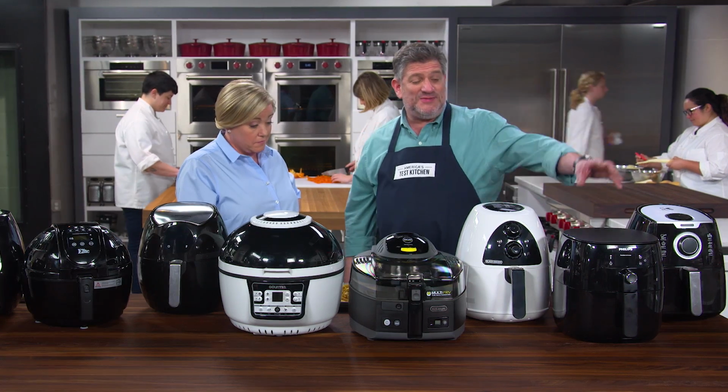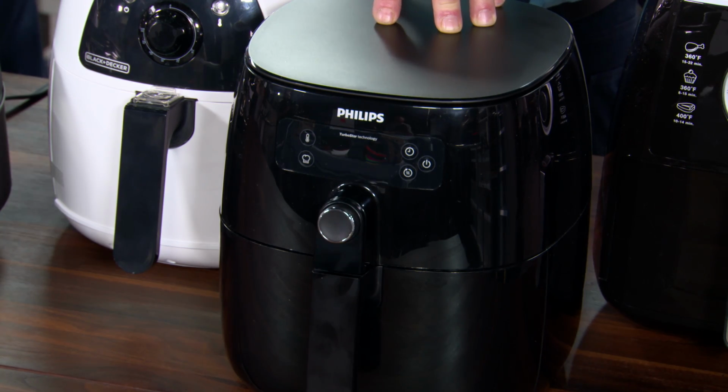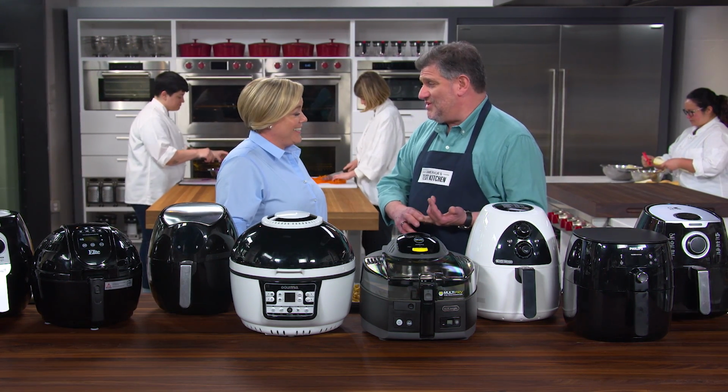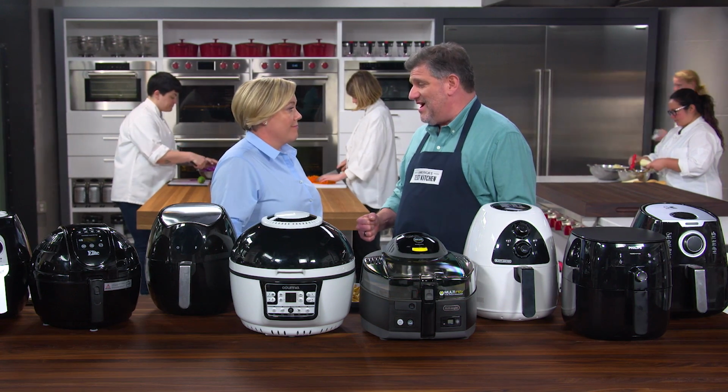So testers were pretty sold on these as a category, and they were especially sold on the winner, which is the Philips Turbo Star Air Fryer Advanced Digital Model. It was the most expensive one at $249.95, so it's an investment. But it made great food. It had those digital controls that were easy to use. It has the drawer style access that testers really liked. It has an automatic shut off. It kind of stole the show.